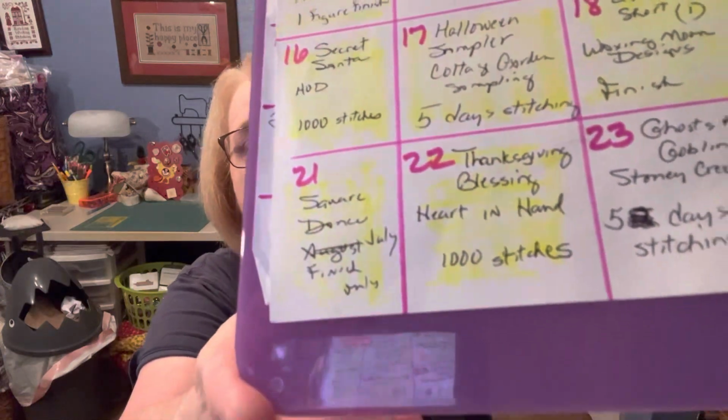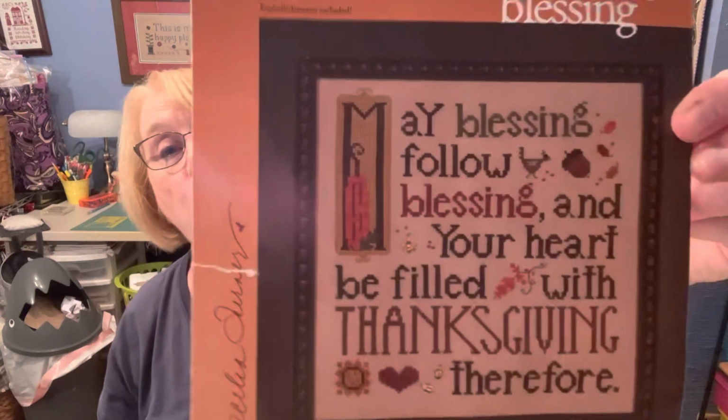Okay. All right, the first thing I did was WIPGO. This month, September, Jessie Marie Does Stuff called out number 22, which was Thanksgiving Blessing by Heart and Hand. I thought I had a finish, but I was supposed to do 1,000 stitches. This is: may blessing follow blessing, and your heart be filled with thanksgiving therefore.